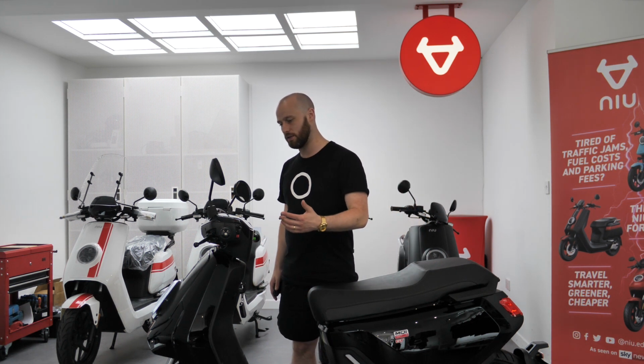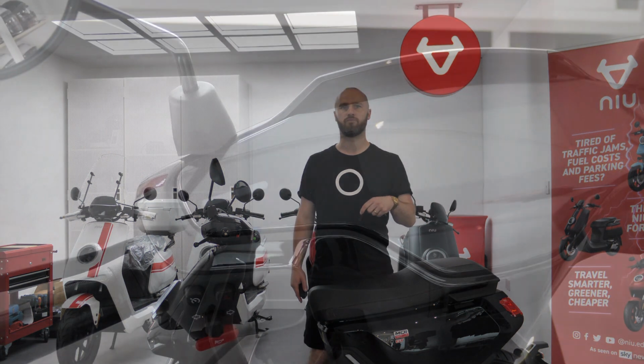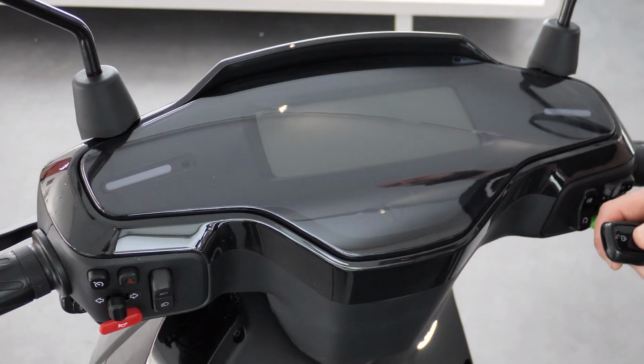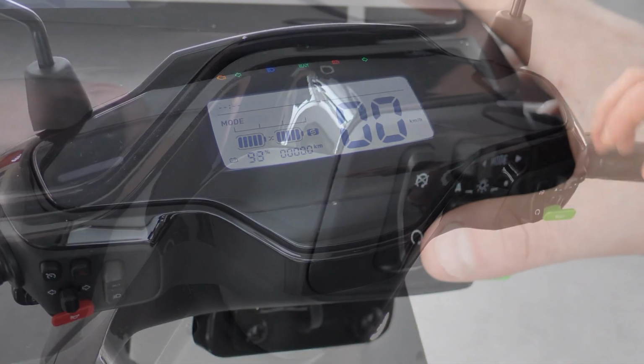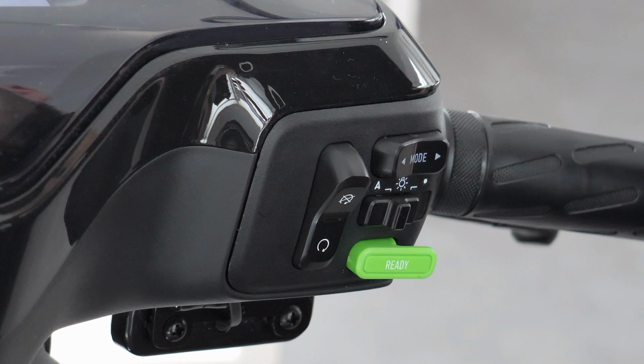The other thing with this bike is it's got keyless ignition, which basically means you don't need the key to start it. There is another difference when starting a scooter as well. So it's got an ignition safety switch which has been added to this model. So basically what you do is you hit the red button, that turns the scooter on, and then you press the ignition safety switch, and then you're good to go.